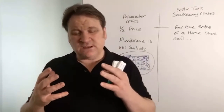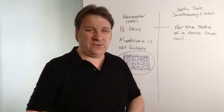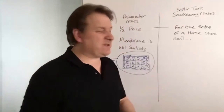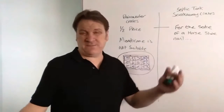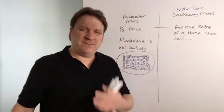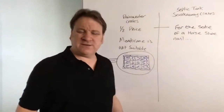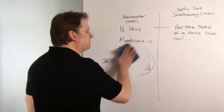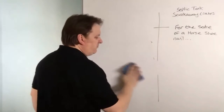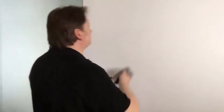Septic tank soakaway crates and the membrane can deal with the suspended solids. You're talking about probably saving 150 or 200 quid doing it the other way, or maybe 500 quid for a massive soakaway. But you haven't really saved, because when the problem comes down the line in 6 months' time, you've got to go back and spend a week or half a week fixing it all again. So you haven't saved a penny. That is the difference between rainwater crates and septic tank crates.